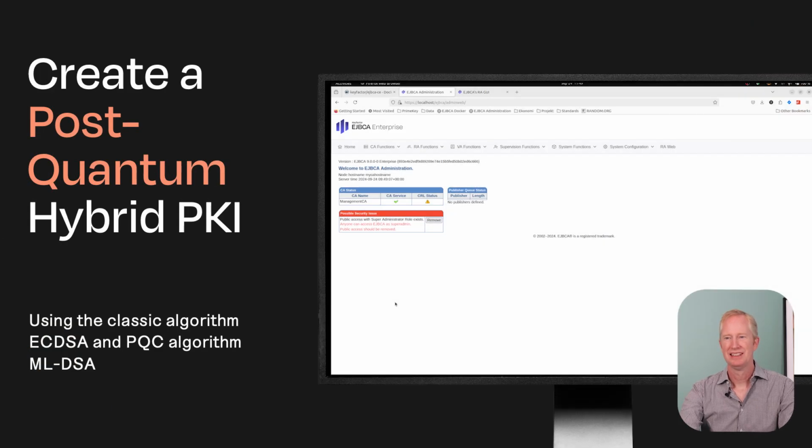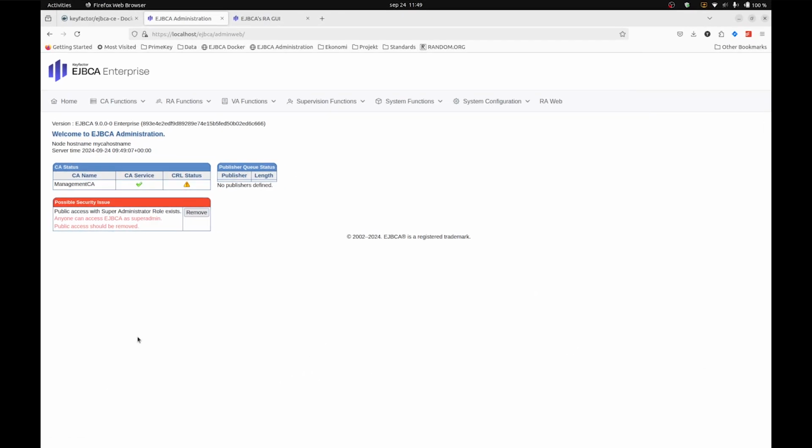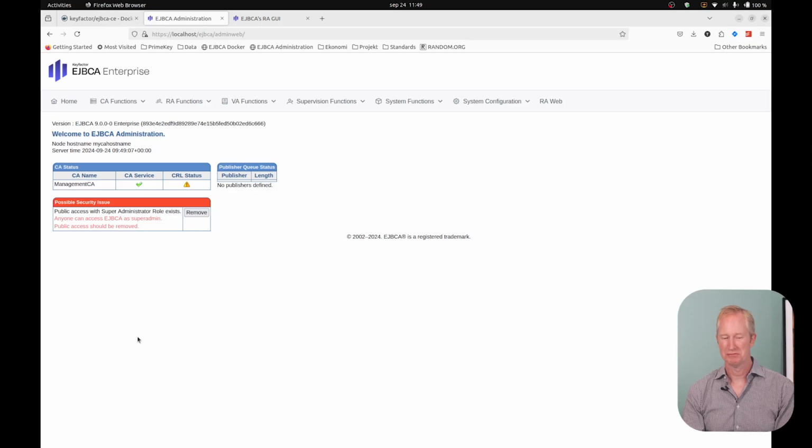So here we will go into the demo. Here we have a branch of EJBCA 9, which will come later, which will be the upcoming release that supports eventually the final standards of ML-DSA, etc. You can see here that I started what we call TLS setup simple, which gives you a security warning there, which is just a nice way to tell you that if you're going to production, there will be things to do. So I'll do it in a non-production setup here.